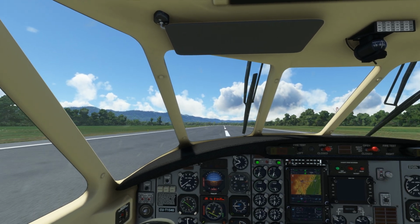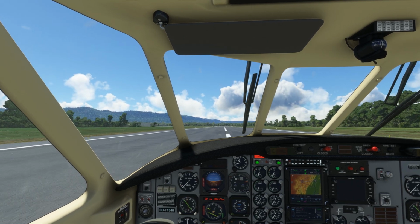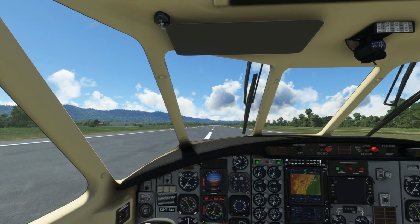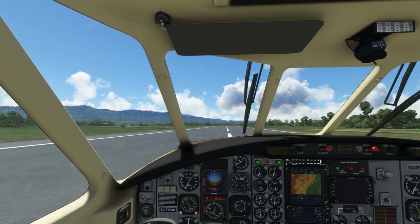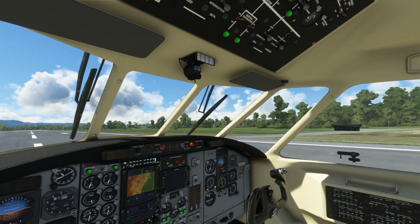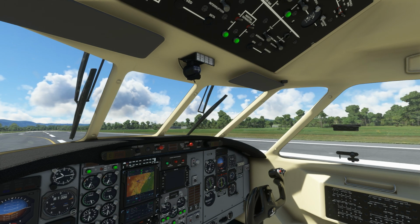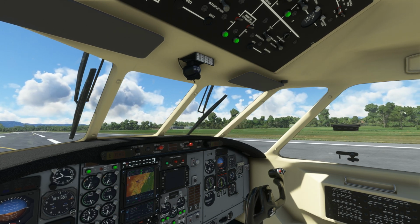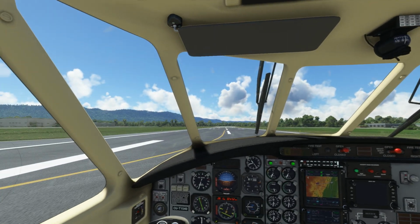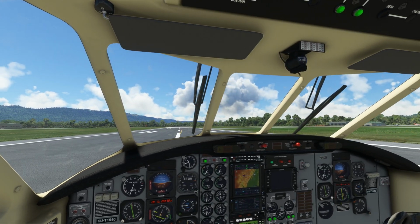Landing time log. Alright, so according to the map, should be heading right. Like, I don't think that's an apron over there. Well, not the apron at least.